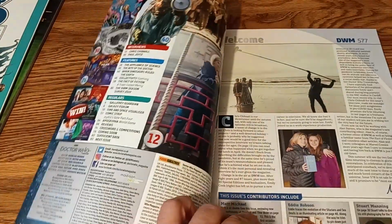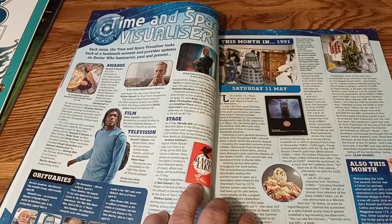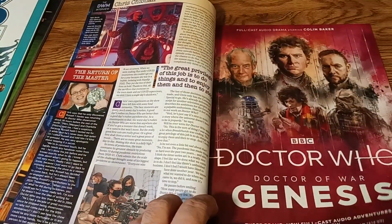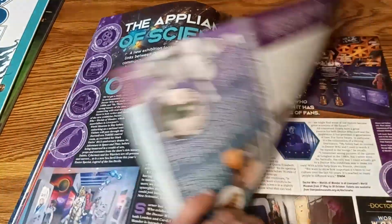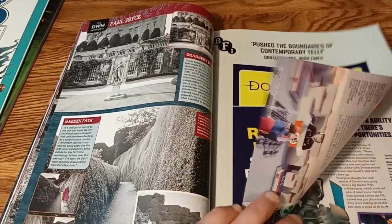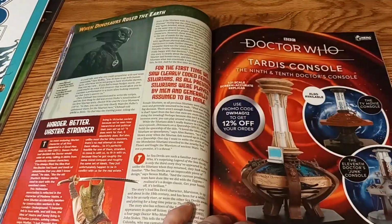So here's what the inside of this issue looks like. Again, same format as always, with the letter page at the beginning. And then that one article, that column that talks about a particular day in history of the show. I'll just run through some of these things. Usually the stuff about the current series is at the front of the magazine. And then as you go in, they start having more historical type articles. And then the further in you go, they'll have fan stuff, you know, collectors interest.